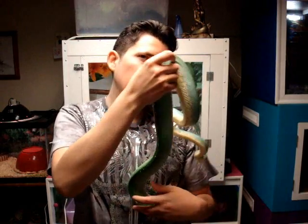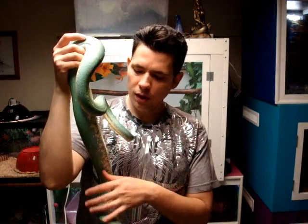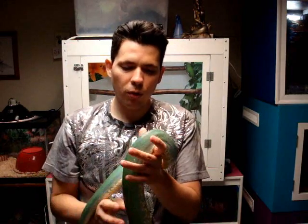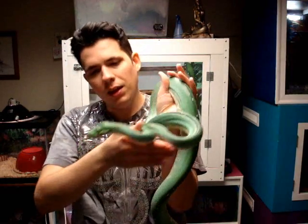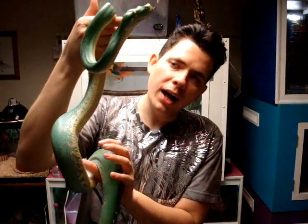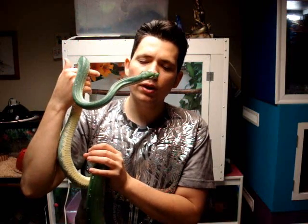There's something so magical about the green tree pythons. Their little faces are just so adorable. And it's like you can just look at their little sweet eyes and see into their soul and know that they're just so sweet. Hello.